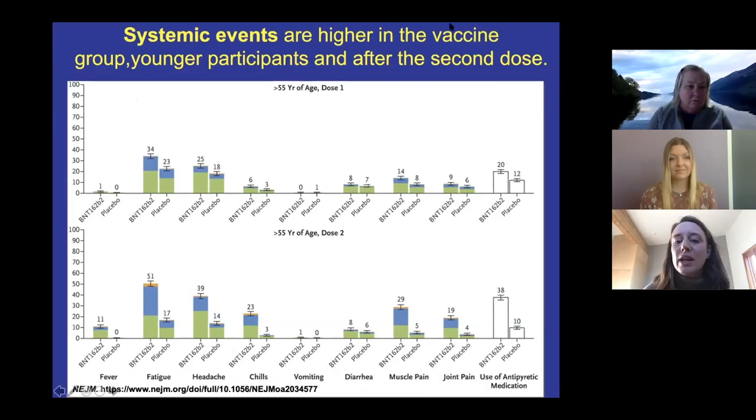This is the same data, but it's being shown with the folks who are over age 55. The trends are very similar to the younger age group, but overall the numbers are lower. Again, showing that the older folks have fewer systemic side effects than the younger folks. And I would attribute that to those older folks potentially having a less robust immune response to the vaccine.